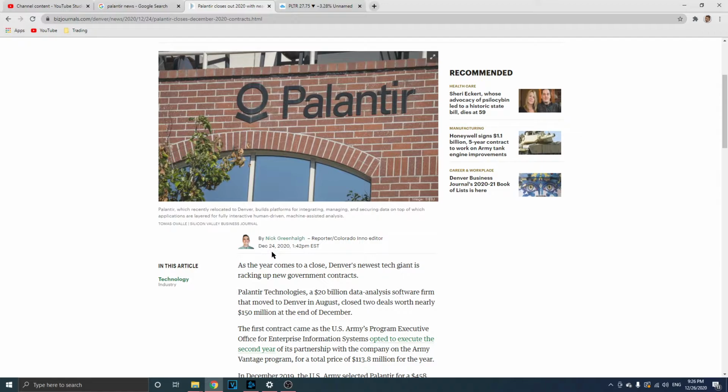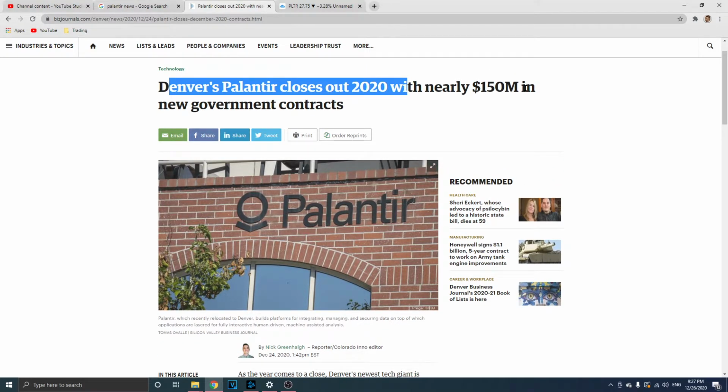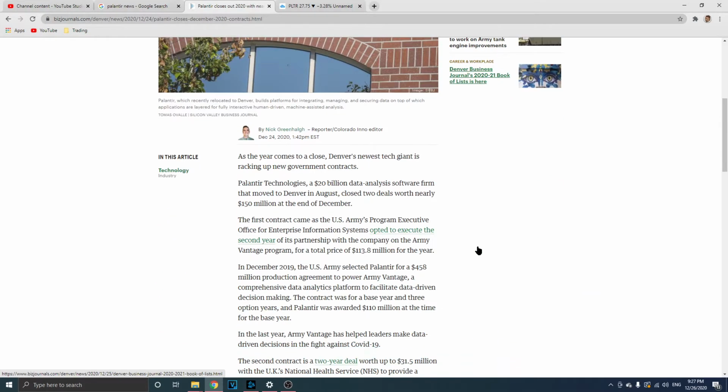Palantir. This came out December 4th. This is literally after the stock market closed, which is pretty smart, because this is after the stock market closed. Palantir closes out 2020 with nearly 150 million in new government contracts. If you keep on reading, it closed with two deals worth nearly 150 million at the end of December.